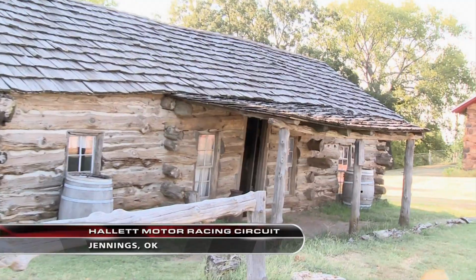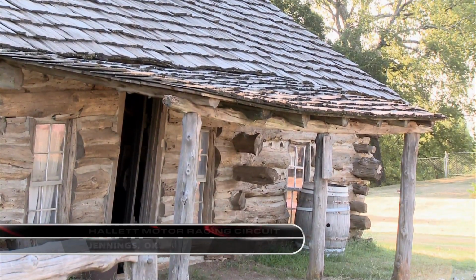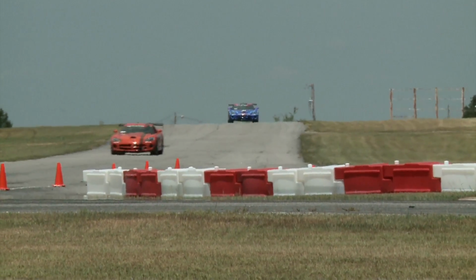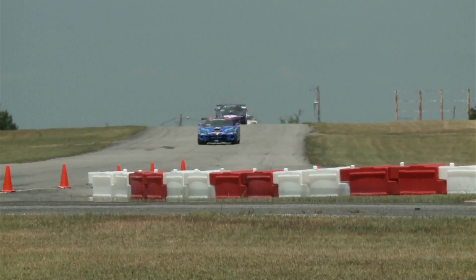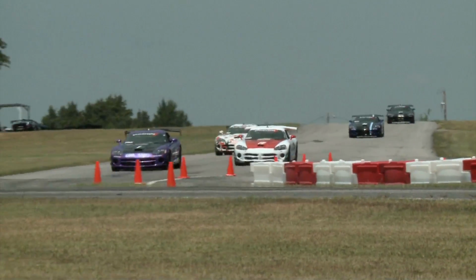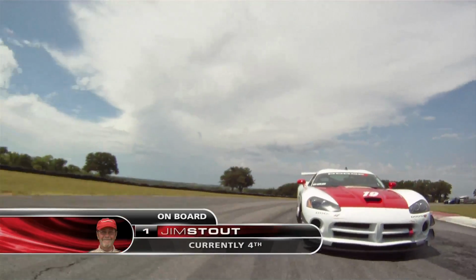A lot of history here at the Hallett Motor Racing Circuit area in nearby Jennings, Oklahoma, going back to the frontier days where there was some intense battling going on back then. There is here once again, and we have been focusing on the exciting progress that Ben Keating has been making as he's working around the track. But even more so, look at this, Jim Stout, that beautiful purple Viper.